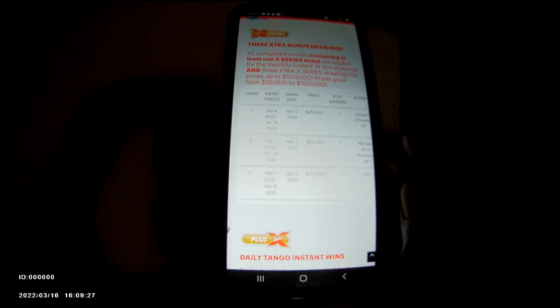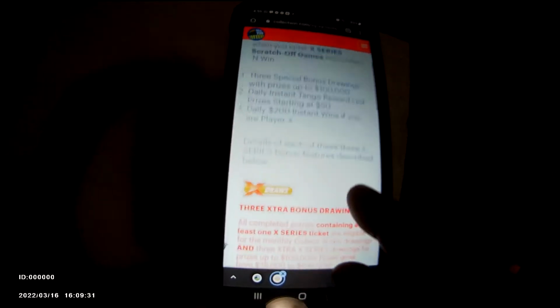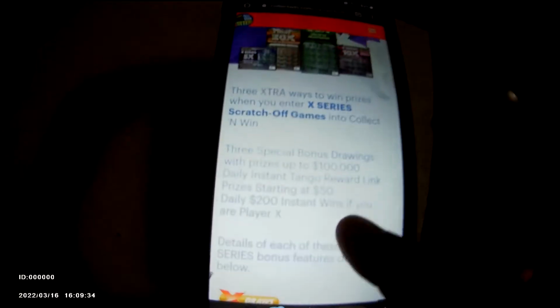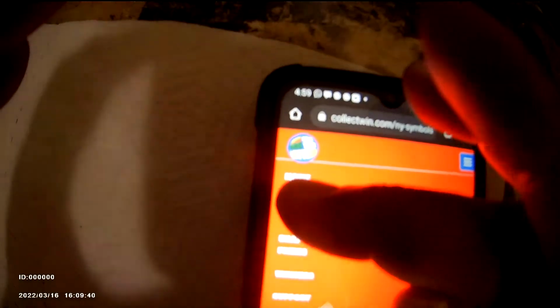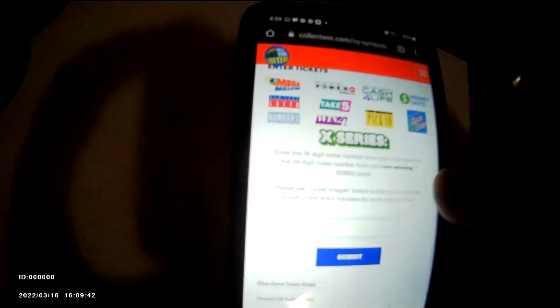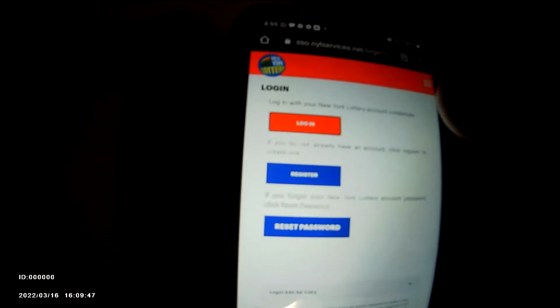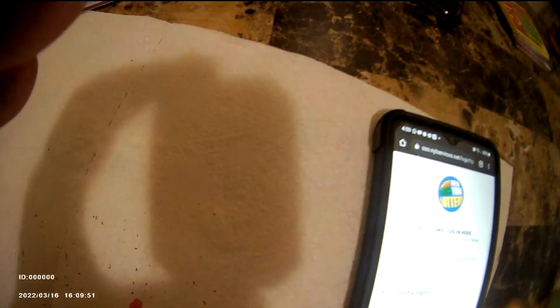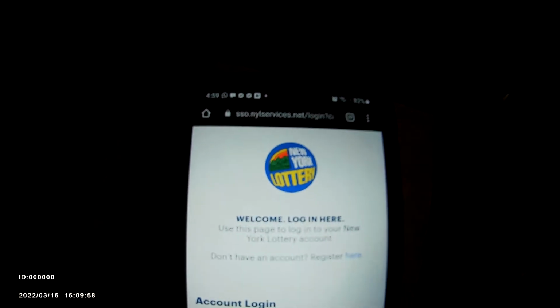Alright, and there's a to be announced $100,000 here. I don't know if you guys can see that. Then you're gonna go here, it says enter ticket, you hit that, and once you hit that, it's gonna ask you to log in. Then you log into your account, right? You're gonna log into the account here.